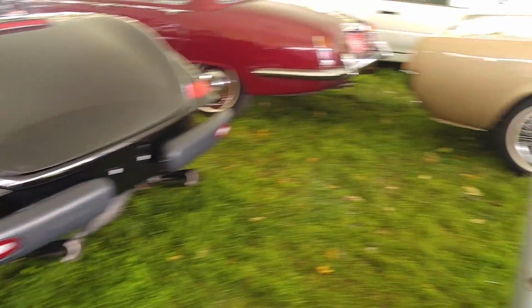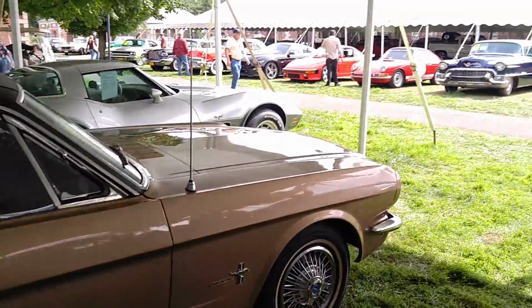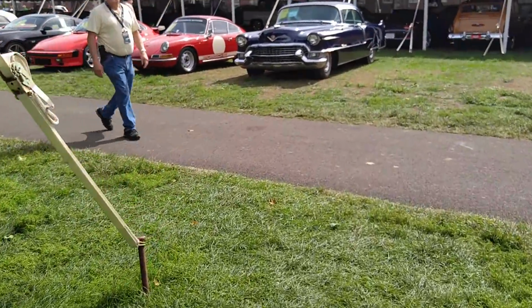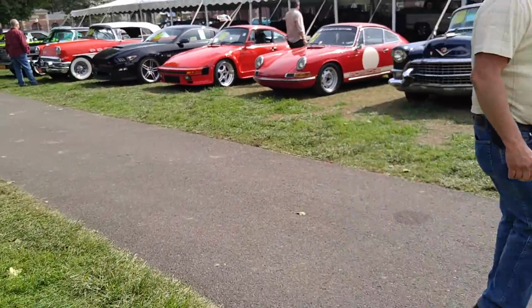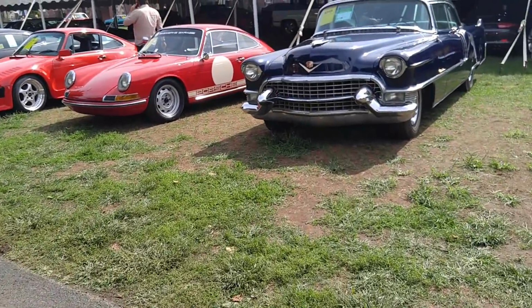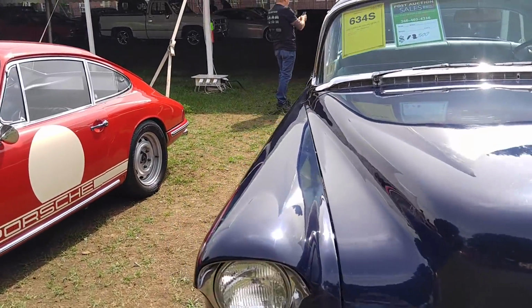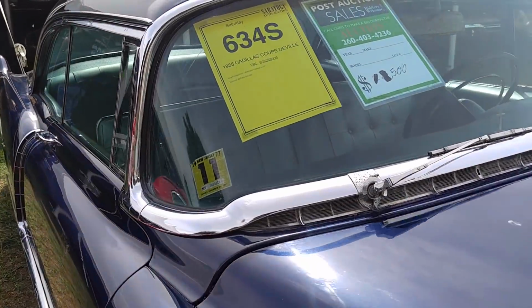Ford, Prowler, Mustang. Where were we? Oh yeah, here's a Cadillac that I saw go through the auction. A '55 Cadillac. I love them. With the big bazoomies in the front. It's got 40-something thousand miles, and the bidding went to $11,000. And if you want to buy it, it's for sale.